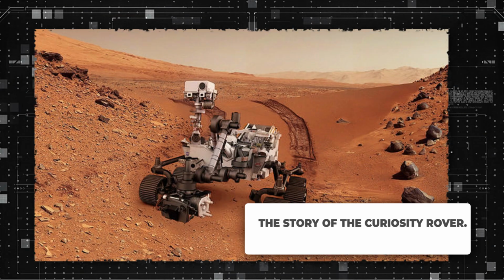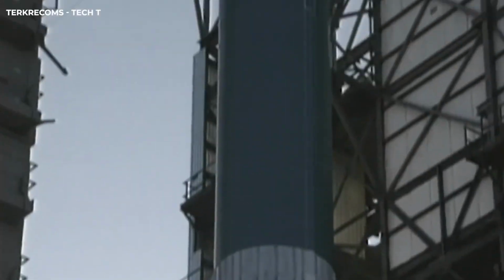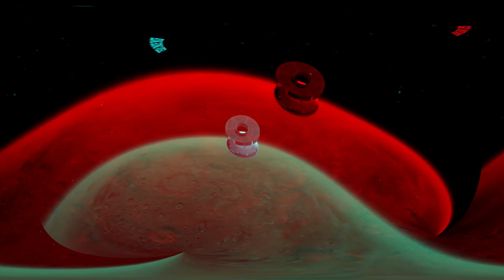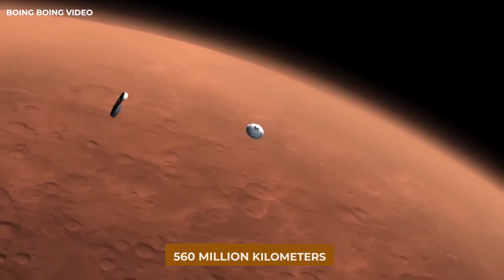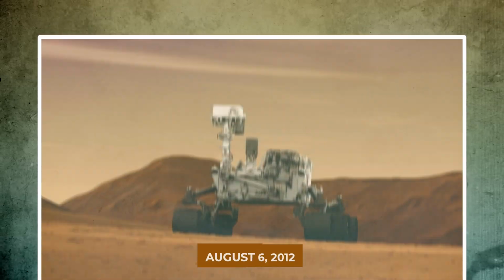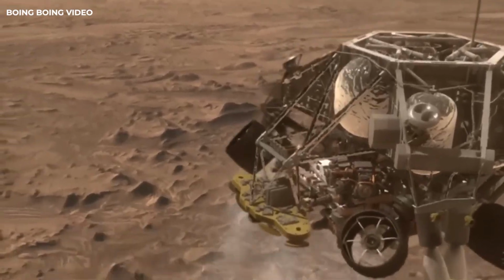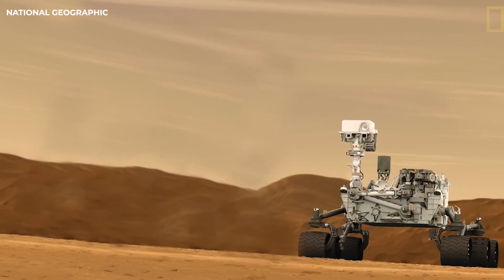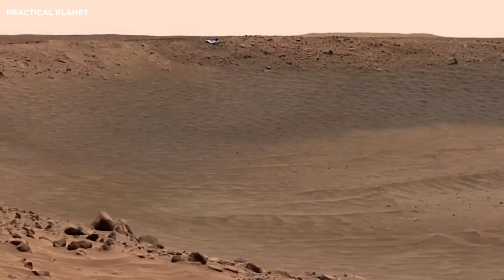The story of the Curiosity Rover. As part of the Mars Science Laboratory mission, NASA's Curiosity Rover was launched from Cape Canaveral on November 26, 2011, marking the beginning of a bold journey that would take it 560 million kilometers or 350 million miles across space to the surface of Mars. On August 6, 2012, after a thrilling entry, descent, and landing sequence, the rover touched down safely on Aeolis Palus, a flat region in Gale Crater near the base of the towering Mount Sharp, which stands at 5.5 kilometers high.